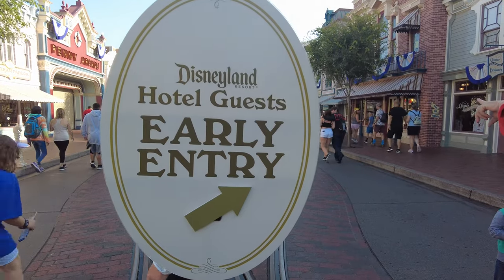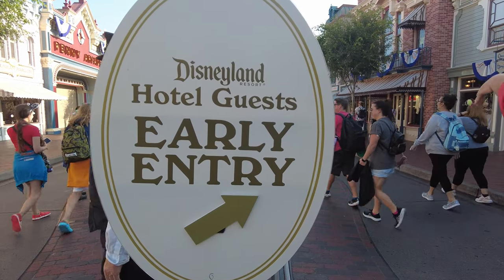If you are a Disneyland Hotel guest, you get 30-minute early entry into certain lands within Disneyland. So make sure you follow these signs to go to the right place, so that you don't have to wait with the rest of the rope drop crowd.